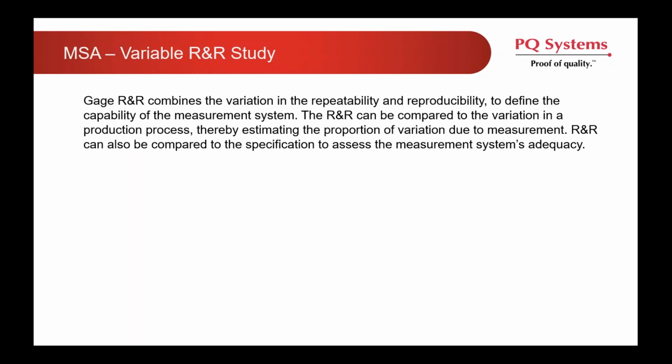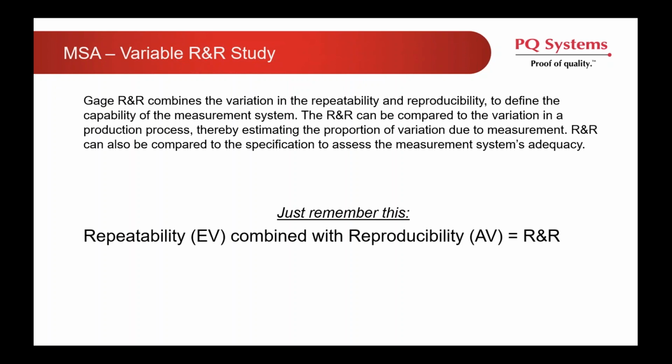So this definition here, I'm not going to read it word for word. This is the one that comes directly out of the MSA book. The big ticket I want people to remember today is that we're combining the repeatability with the reproducibility, and that's going to pretty much result in our overall R&R or R&R percentage. That's the way that most people are going to be communicating these results.